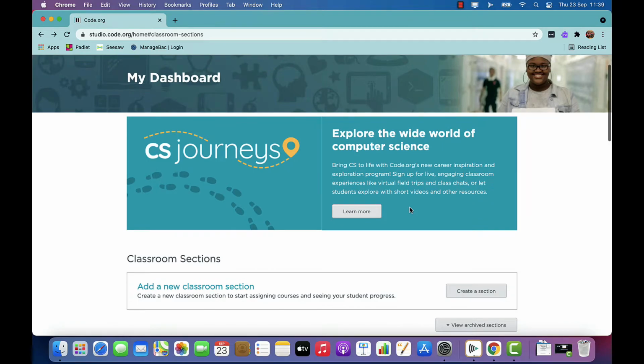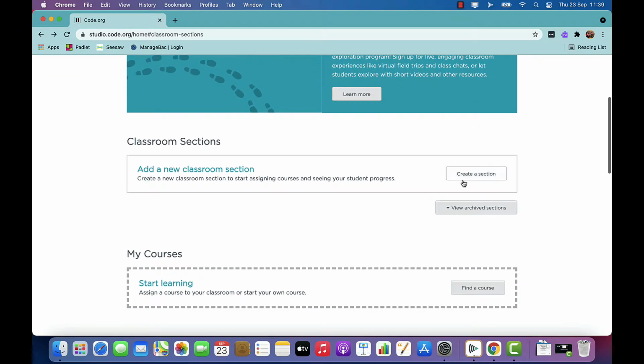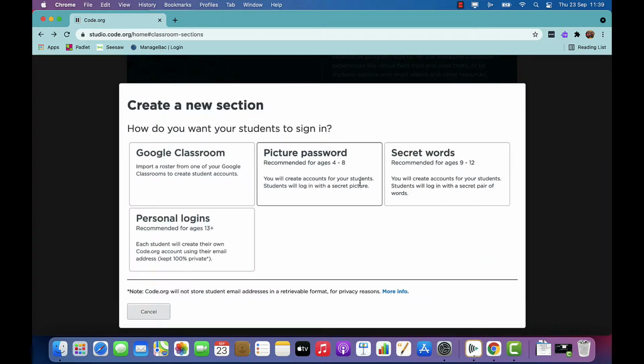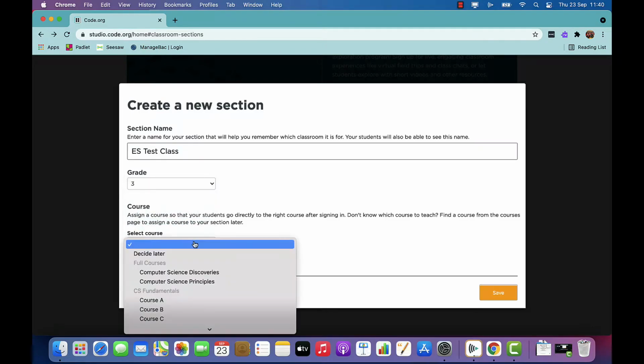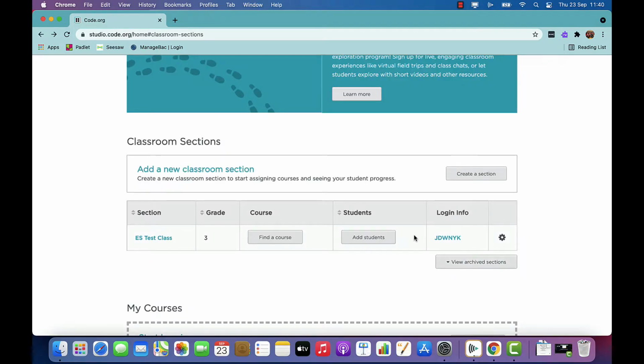Once you sign in, you'll be on your teacher dashboard. The first thing to do is to create a classroom section for the first class you'd like to teach. Due to GDPR, we should use the picture login or secret words options. We cannot use student emails to log into this website. So for an elementary class, I might choose the picture login, give the class a name, choose the grade, and we'll decide the course later.